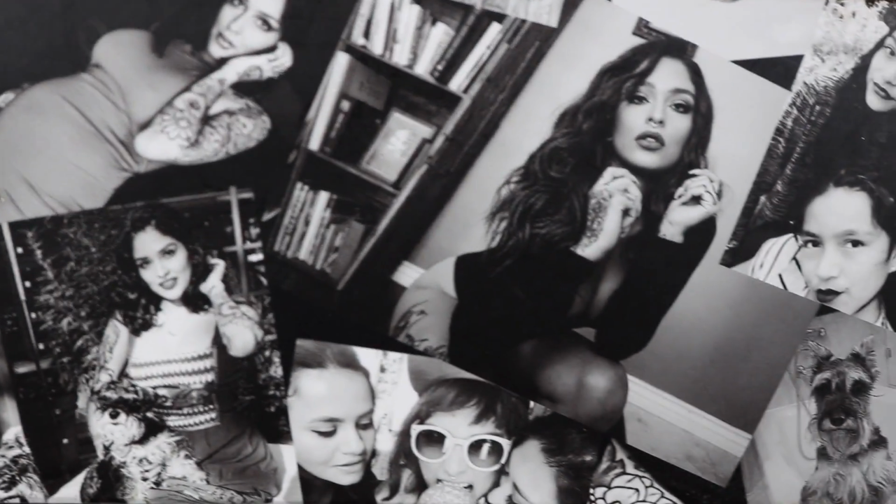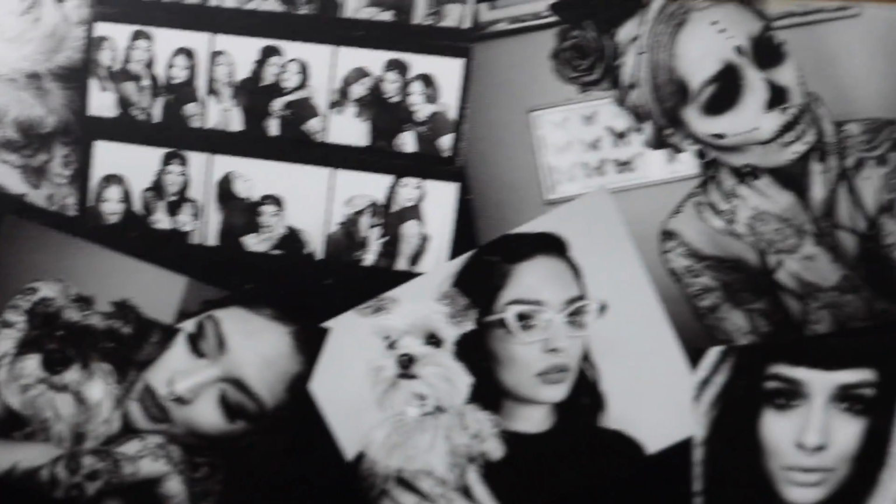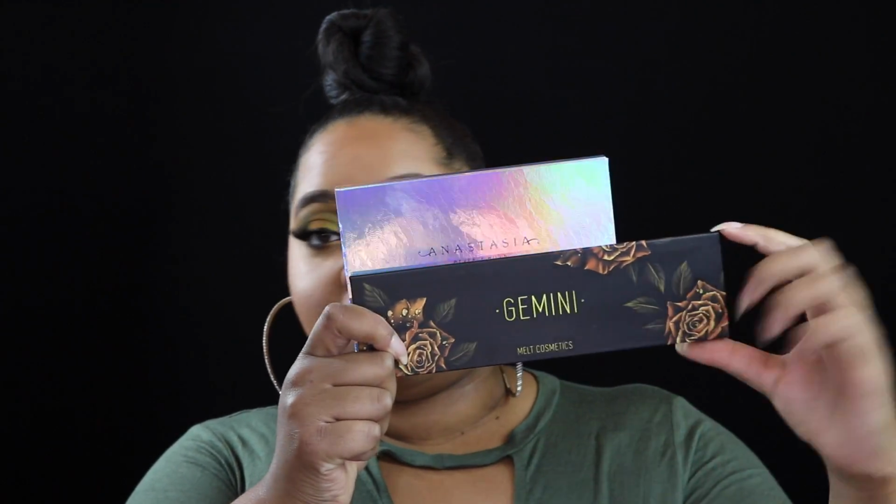So here's the packaging. Really cute art. It has pictures of the owners on here, just candid photos. It says Melt, and then on the back it has more. Here is the actual palette. This palette is super long and slim. Just for comparison, here is the Anastasia Dream palette. You can see how much longer this palette is and how much slimmer it is.